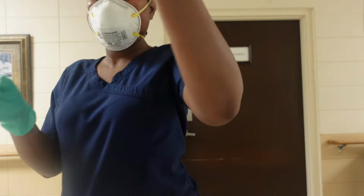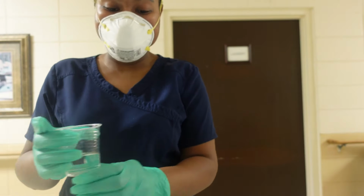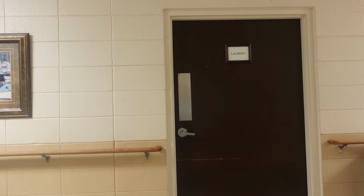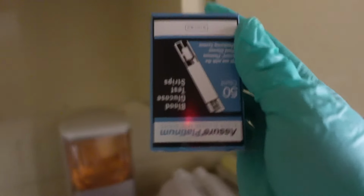So now you see me doing my 6 a.m. med pass, which I usually start at 5 just so I can make sure I have enough time. And the morning med pass is very quick, only takes me like an hour to finish. And here you just see me going to the storage room, grabbing some more test strips for my blood glucose monitoring.